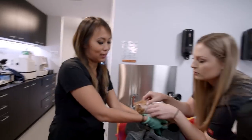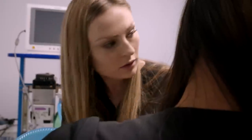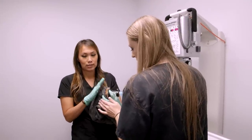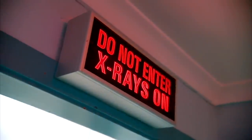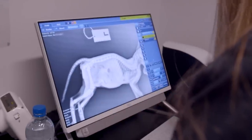Let's get him better. So we're just gonna do some plain x-rays first. I just wanna see how everything's sitting in the abdomen since the last big surgery. Audrey's concerned there's still something seriously wrong with the tiny kitten. X-rays. There's too much fluid in there.